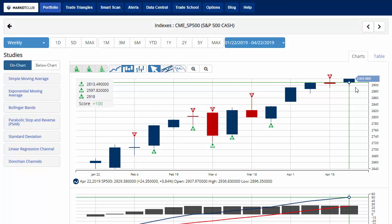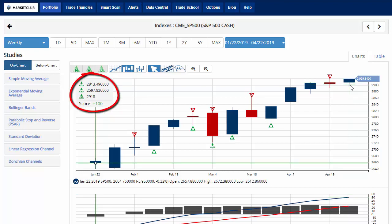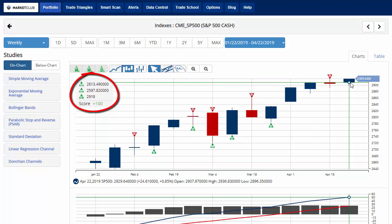But we'll take a look, as we do on Friday, at the S&P 500 on a weekly level. As you can see, currently trading at 2,929.38, a little bit below the record close earlier in the week. However, our chart analysis scores plus 100 with green trade triangles across the board, and the S&P 500 is looking to post a gain of about 0.8% on the week.